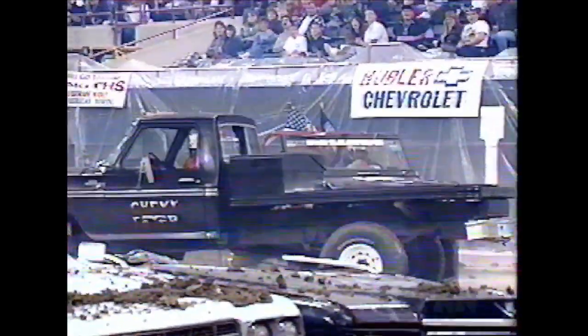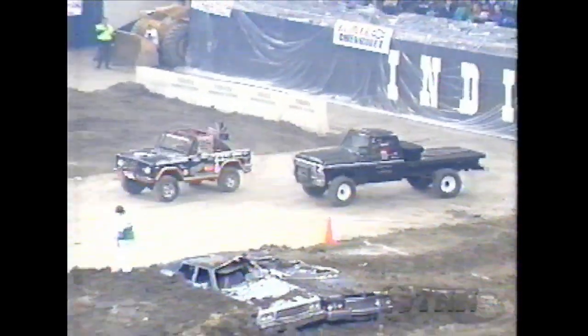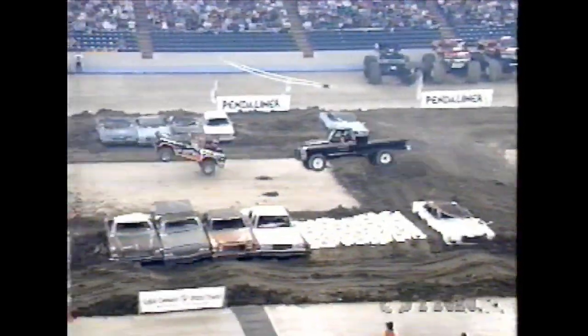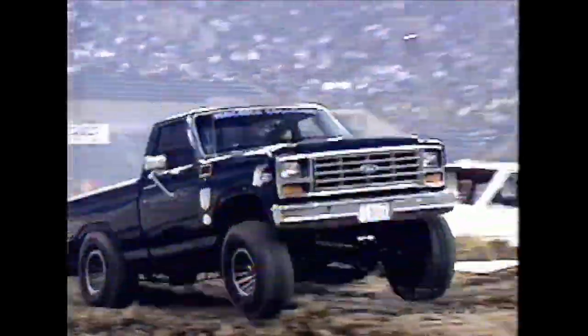Look out! We almost had a T-bone collision. Now we got to go. Who's going to make it to the end? They're lining up. They're taking a shot at it. We need to try this sometime. Let's have a match race, you and me. No way, Jose. Oh, the fans love the tough truck competition.